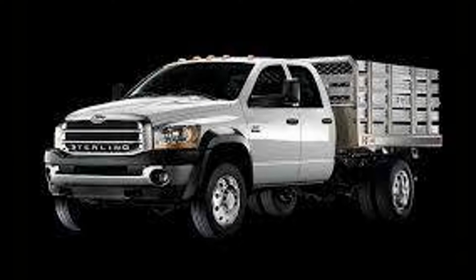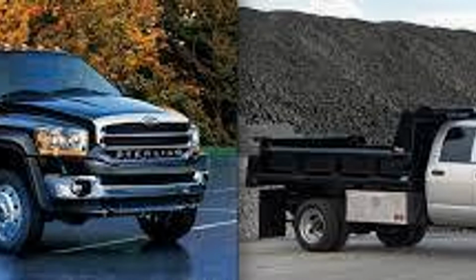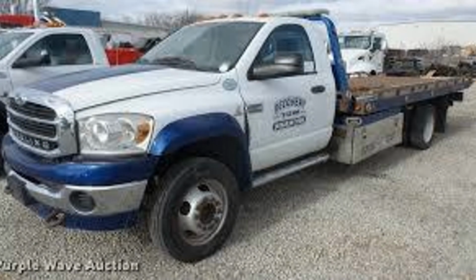This was made from 2007 to 2009 in regular cab or quad cab, in 5500 or 4500. And these are chassis cabs, basically meaning you can buy them and put whatever bed you need, like for a work truck or your company truck. And some people even put a regular dually bed on.